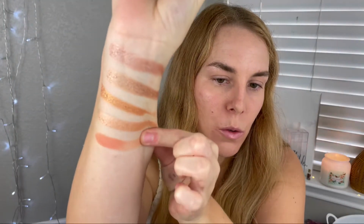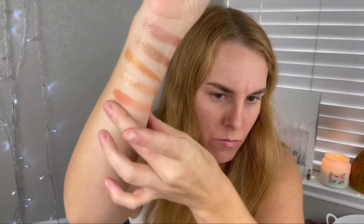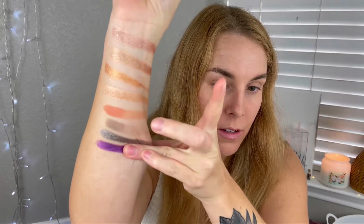So next we're moving into the individual shadows. This one's called Footprints. Okay. Legendary. This shade is called Opulence. Beautiful shimmer here. A gray shimmer. Oh, a gray to purple, that's beautiful. Okay, beautiful duochrome looks like. This one's called Amethyst. Oh my God. This shimmer formula is amazing, amazing.